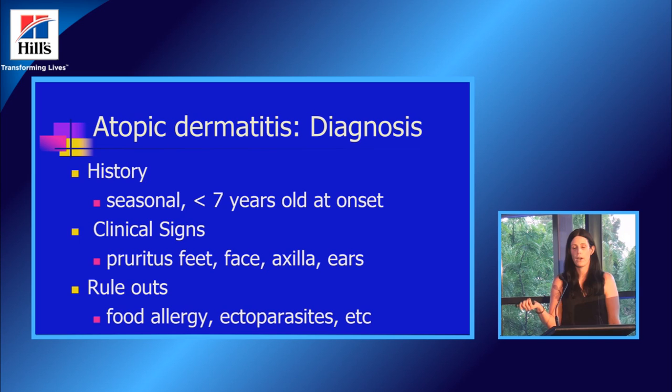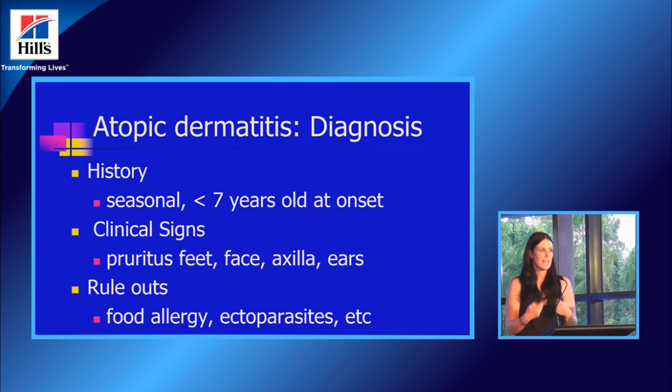And to rule out a food allergy, you can use a commercial hydrolyzed diet like Hill's z/d, or you can do a home-cooked novel protein carbohydrate diet. I find with my clients that they tend to do the commercial hydrolyzed diets more commonly than the home-cooked ones because it's a lot of work to do it. And I had to do a home-cooked diet for my Labrador and I lasted about 4 days. And so it is easier for a lot of people to do the commercial diets.